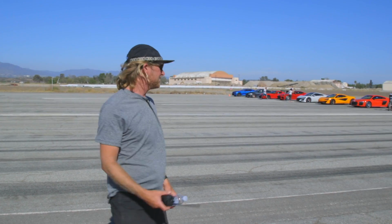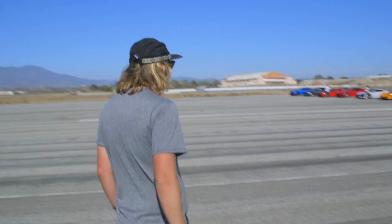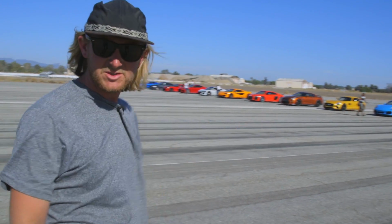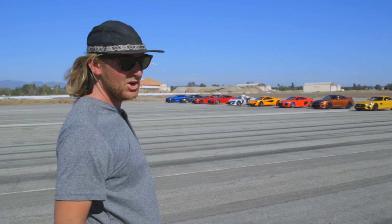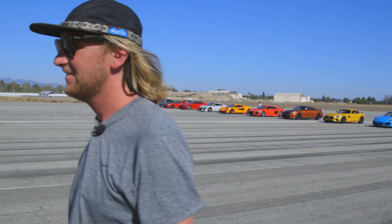We're waiting for it to go. Getting everyone set. It's not a car launching it correctly. It's a person doing it. So our last round, the R8 didn't go, and I don't know. I'm over it.